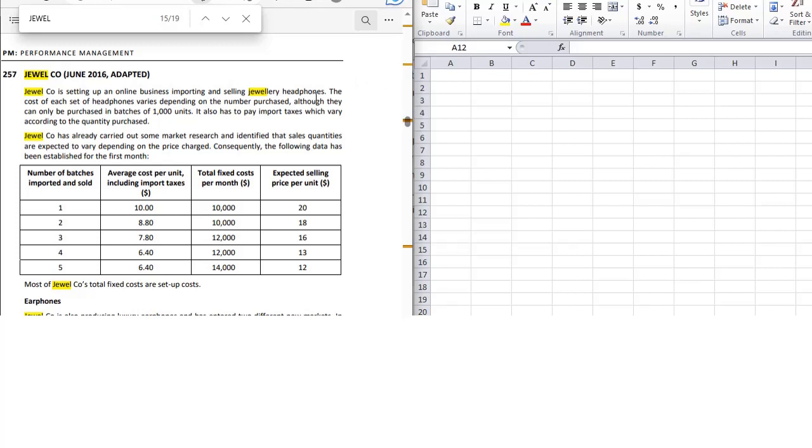The cost of each set of headphones varies depending on the number purchased, although they can only be purchased in batches of 1000. It means the batch size is 1000.